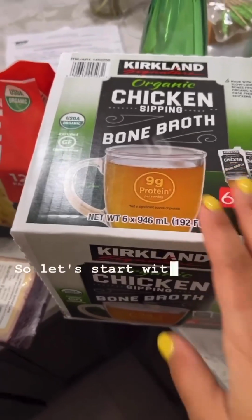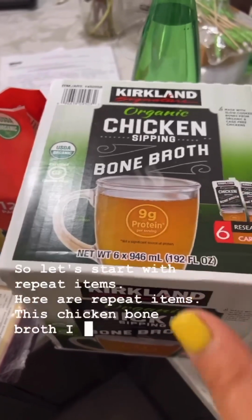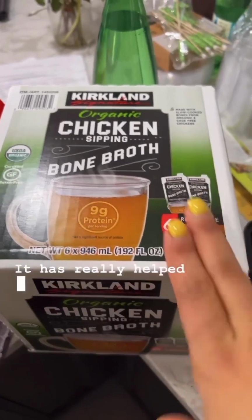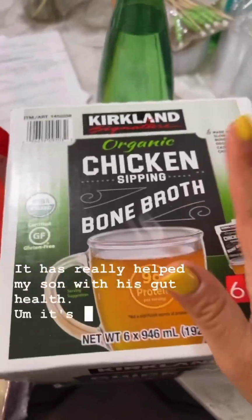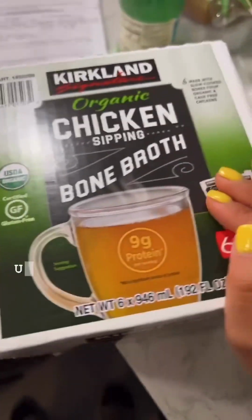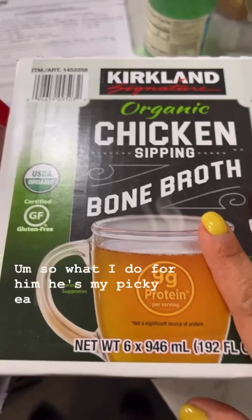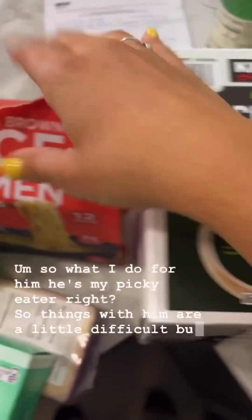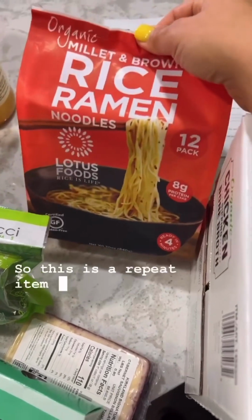So let's start with repeat items. Here are repeat items. This chicken bone broth, I love, love, love. It has really helped my son with his gut health. It's really helping clear up his eczema, right? So what I do for him, he's my picky eater, right? So things with him are a little difficult, but it so happens that he loves noodles. So this is a repeat item too.